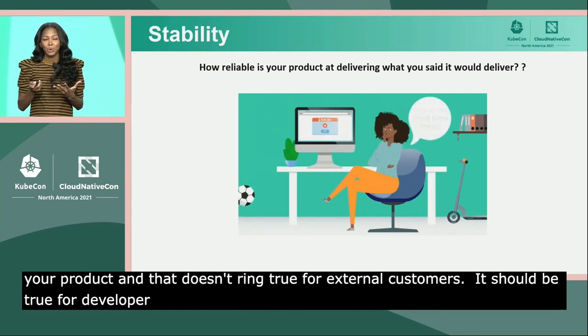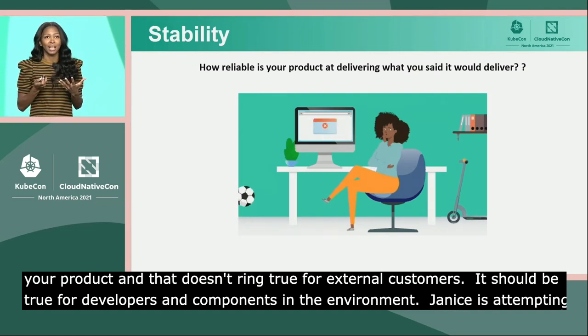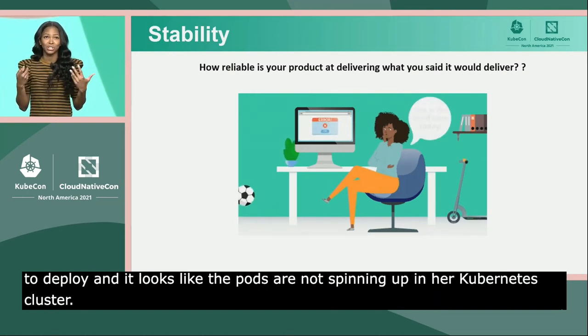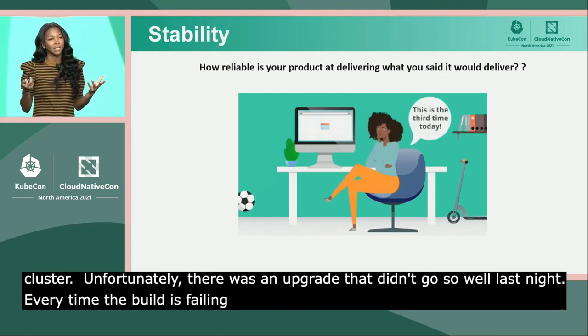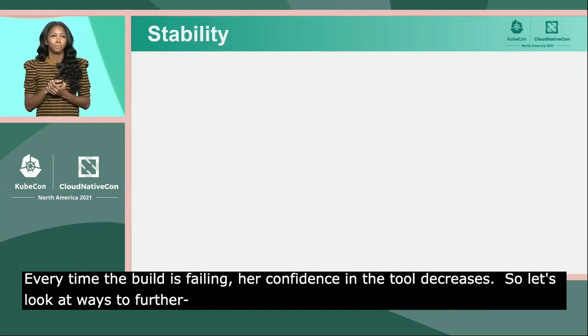In this scenario, Janice is attempting to deploy, and it looks like the pods are not spinning up in her Kubernetes cluster. Unfortunately, there was an upgrade last night that did not go so well, so she's trying to figure out what's happening. Every time the build is failing, her confidence in the tool decreases. So let's look at ways to further define what reliability looks like in Janice's environment.